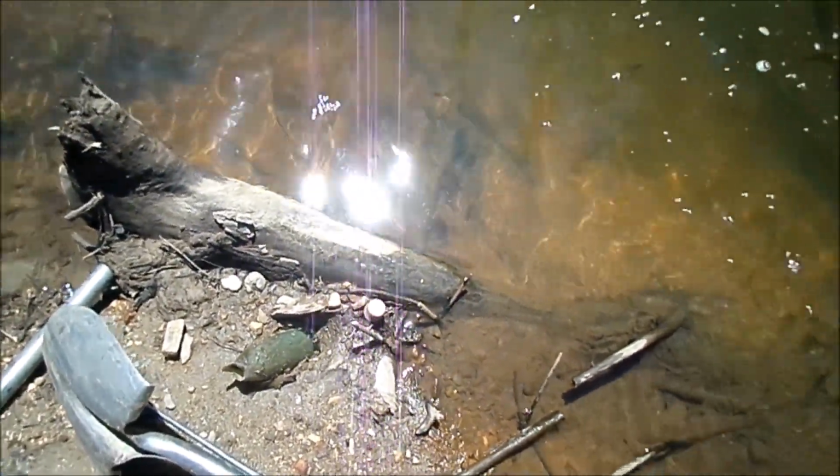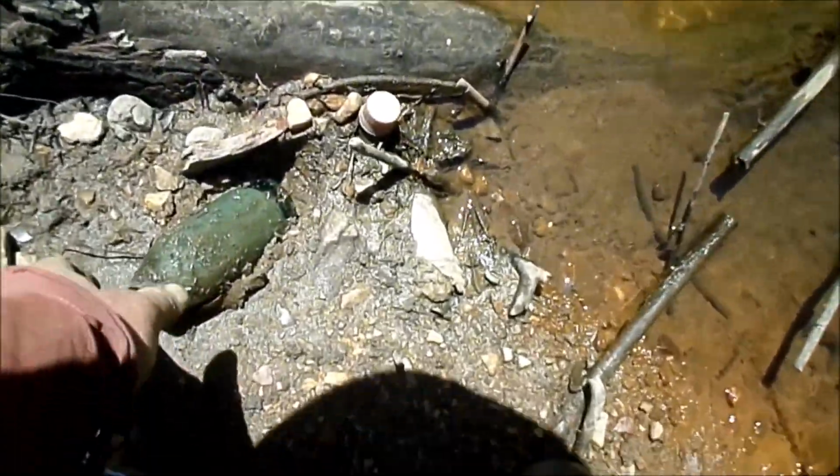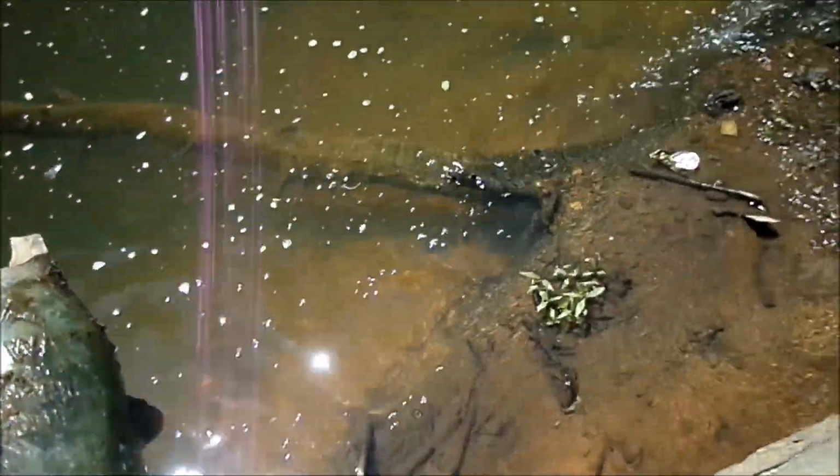Okay, I'm in the middle of the creek. I just saw this sticking out and I thought, hey, that looks interesting. There's a bunch of these from various towns in the south, but if this is from Raleigh, then I don't have one.